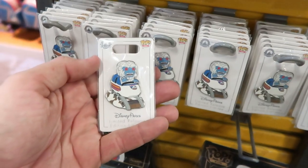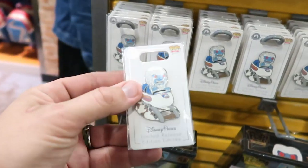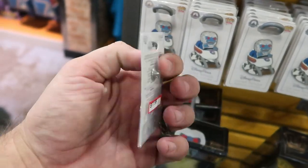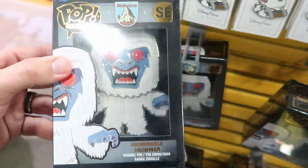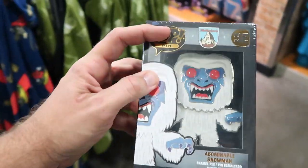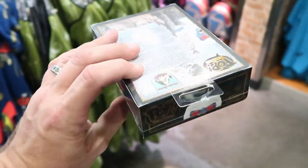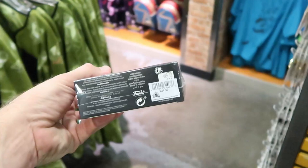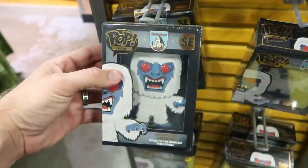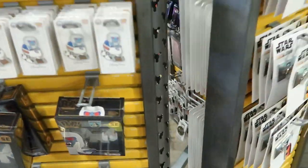Let's also check out some of the pins here. They have the Abominable Snowman right here from the Funko Pop Disney Park series. These are $7.99, originally $16. And they have the much larger size. Look, you actually see Funko, the Matterhorn right there, and the Abominable Snowman. These are amazing. I wanna say these were something around $17.99 my last visit. They're originally $25. Let's see if we could spot, no clearance tags on those ones just yet.